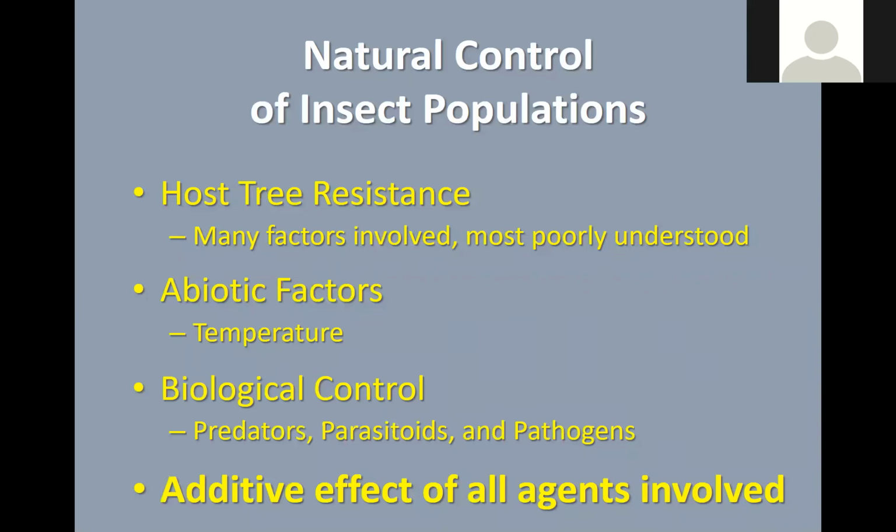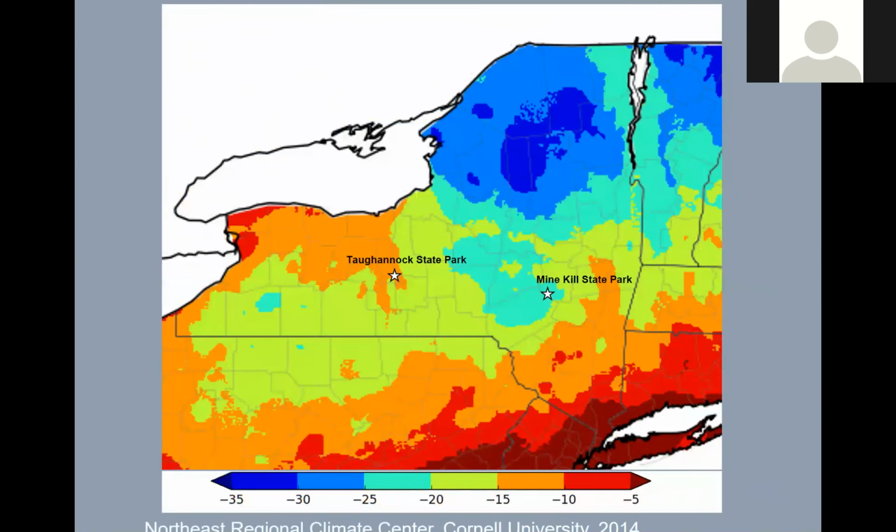But maybe when you get into the Cascades at higher elevation, there are other factors involved, because I don't really find a lot of Adelgids up in the higher elevations of the Cascades. So one of the most important drivers, I think, of Hemlock Woolly Adelgid in the north, and why we're so different in the east than in the southern states, is the cold temperatures. And this is a map of New York State with the coldest temperatures through 2014, which was part of the polar vortex.